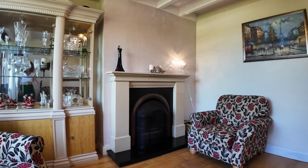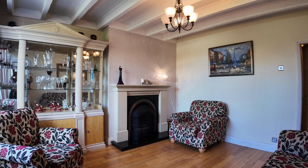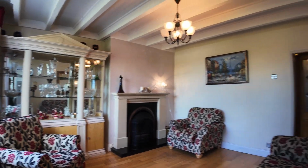Now, you can see there what I mean about plenty good proportions, because you can see there plenty space for your suite of furniture, and then a lovely big display piece there.